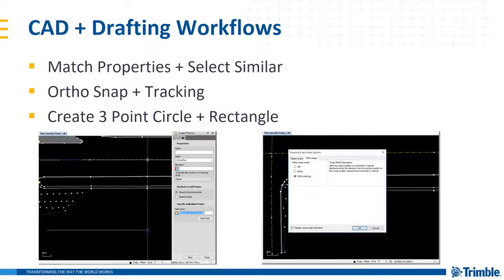Another enhancement that we've added, and very exciting, is the ortho snap and tracking modes. So now you can draw in ortho mode, creating rectangular CAD geometry efficiently by ensuring that the line work you're drafting consists of 90-degree angles only. So same thing applies to ortho snap. This is a new snap mode that results in free point geometry creation that is either aligned horizontally or vertically with the previous point.